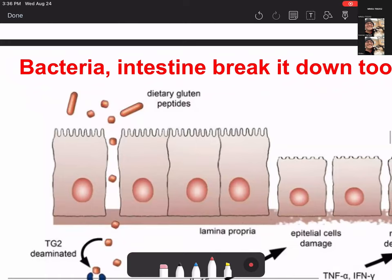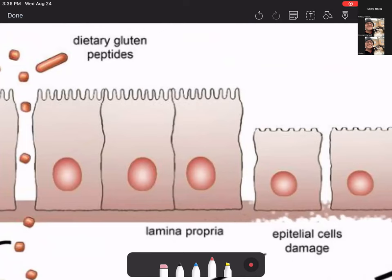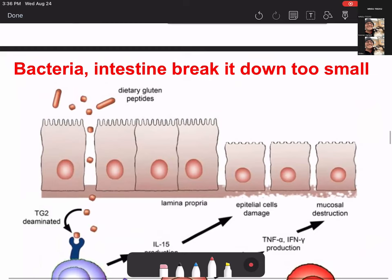But if your barrier of your lamina, your intestine, is broken by any means, sometimes larger pieces, and we're going to use gluten in this case as the example, sometimes larger pieces will make it through. If they do, they will be treated like pathogen. And everybody goes nuts, everybody inflames, diarrhea, the whole bad stuff.